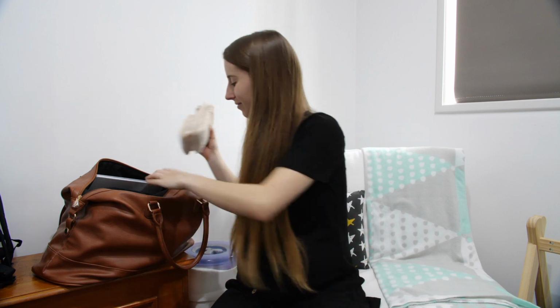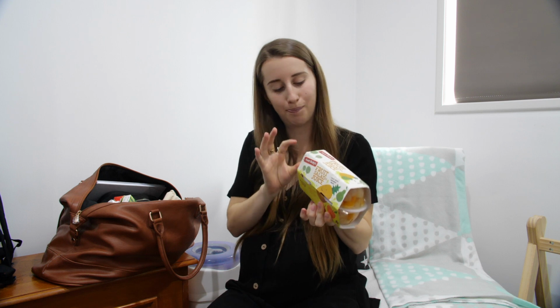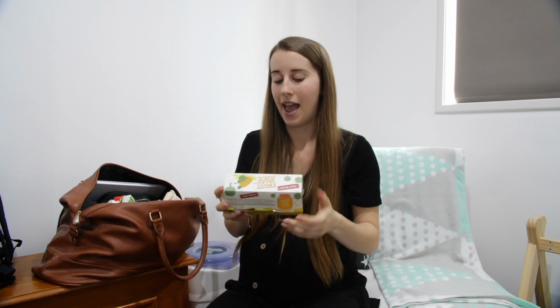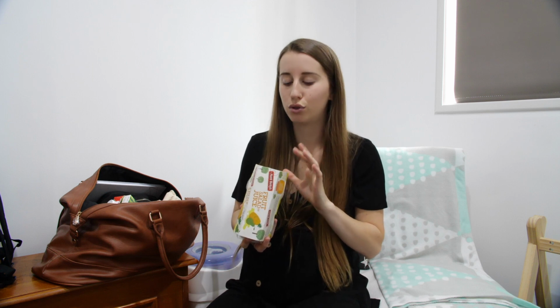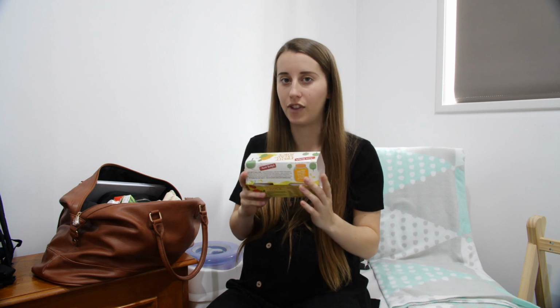Who knows? Now into the good part, which is snacks. Literally a necessity in your hospital bag. So firstly, I have these fruit salad juice pods things, and I bought these because if I am there overnight, this is what I would have for breakfast. So good, has no nasties, no added sugar. I love these.